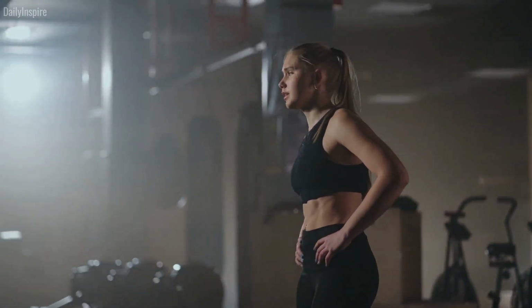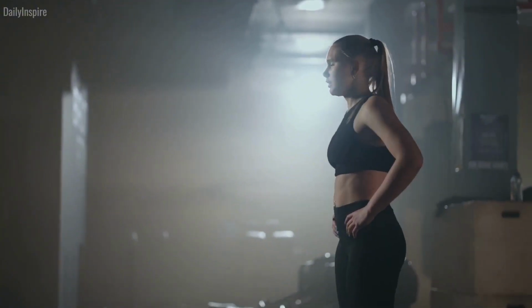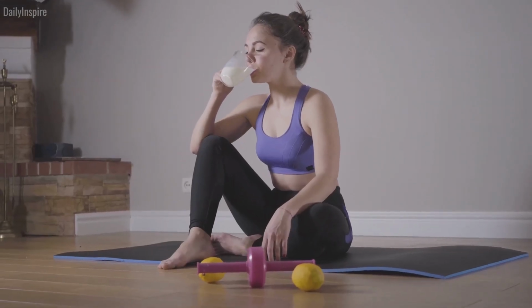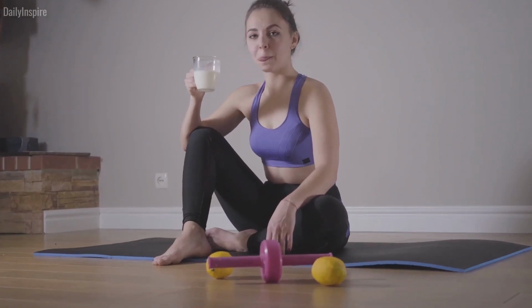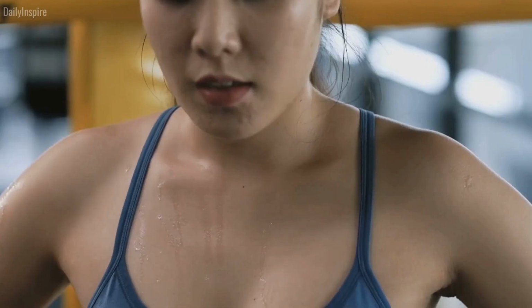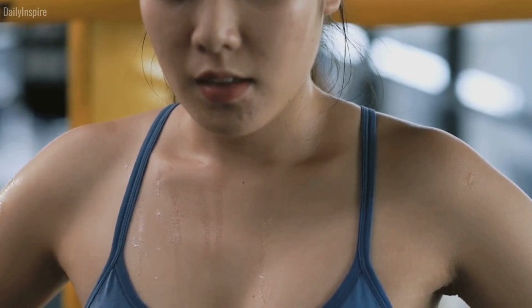Finally, don't forget the importance of a balanced diet and adequate rest. These are the building blocks of any successful training program. So, ensure you're fueling your body with the right nutrients and giving it enough time to recover and grow. Remember, consistency is key. Stick to these changes, and you'll see those shoulders grow.